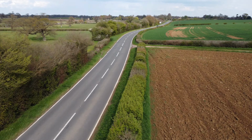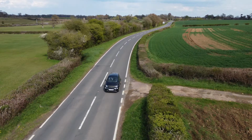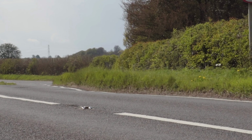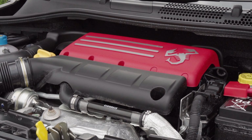This car, you've got to remember, has been out since, what, 2008? Maybe? 58 plate? See those around? It's been out now for nearly 13 years, and it hasn't changed an enormous amount. This 1.4 litre T-Jet 4-cylinder turbocharged engine is still very similar feeling to the one that I first drove 13 years ago. I've actually owned one of these, so I do really like them.